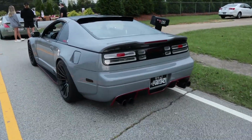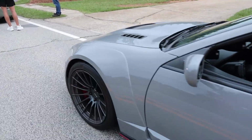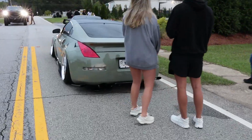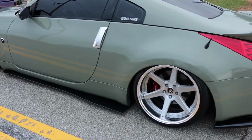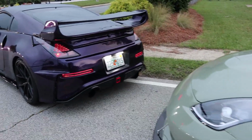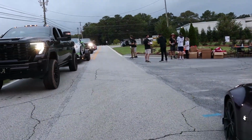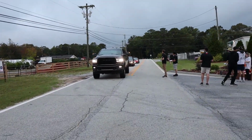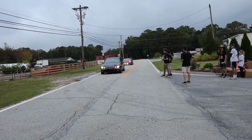This is one of my favorites. I feel like I see this online all the time, but this one really caught my eye when we was driving by. Sheesh. These wheels. Work wheels. You good? How are you? Get a couple coming in. Head back to the car.